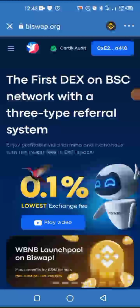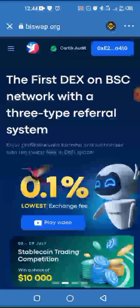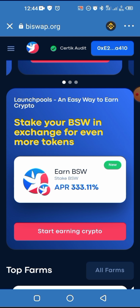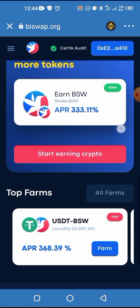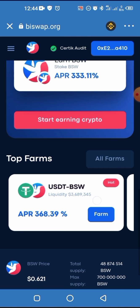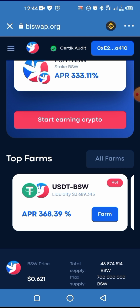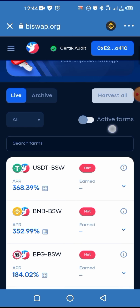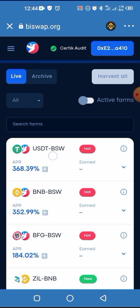The final platform we'll visit today is BiSwap.org. This is also audited. They offer as high as 368% APR. That's a bit more than 1% daily. But in order to get that, you may have to hold the BiSwap token, which is the token of this platform.